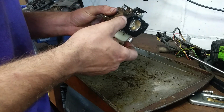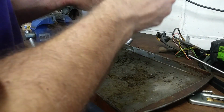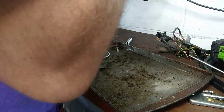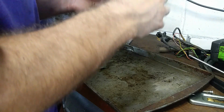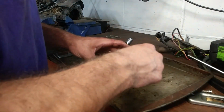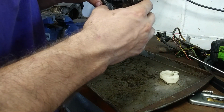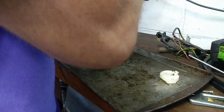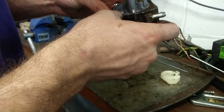I'm thinking that the little switch, well, I don't know, is malfunctioning. I'm not sure. Do we have enough fuel flow coming through here? It's almost like something blocked in here. Almost like I need to throw some air through it or something. Because I'm blowing like mad and I can't get anything out of it. Hardly.